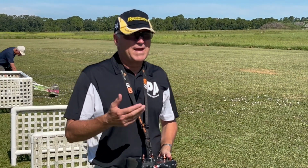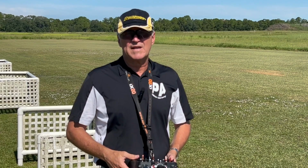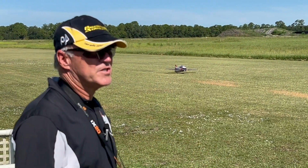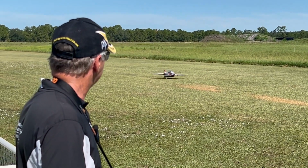The first thing I'd recommend is go to the AMA website and bring up some of these sequences, basic, sportsman. Start with the simple ones and see if you can do those maneuvers. I think they're really going to help your 3D flying. Like I've said many times, precision flying in straight lines is important right from takeoff.